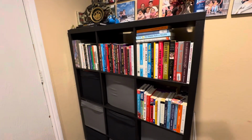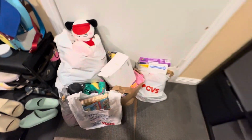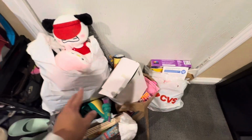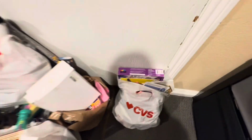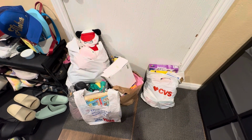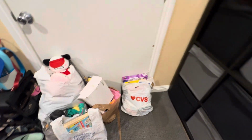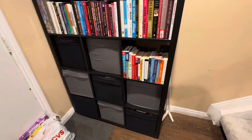I was able to organize a lot on my books and also those cubes, and you can see all of these decluttered items here. I would say there's a good 100 items here that we decluttered, and then also a bag of trash. So another 100 items to go towards my 1,000 item challenge. And so I'm at, I think, like 250 now. And so very happy with the way it turned out.